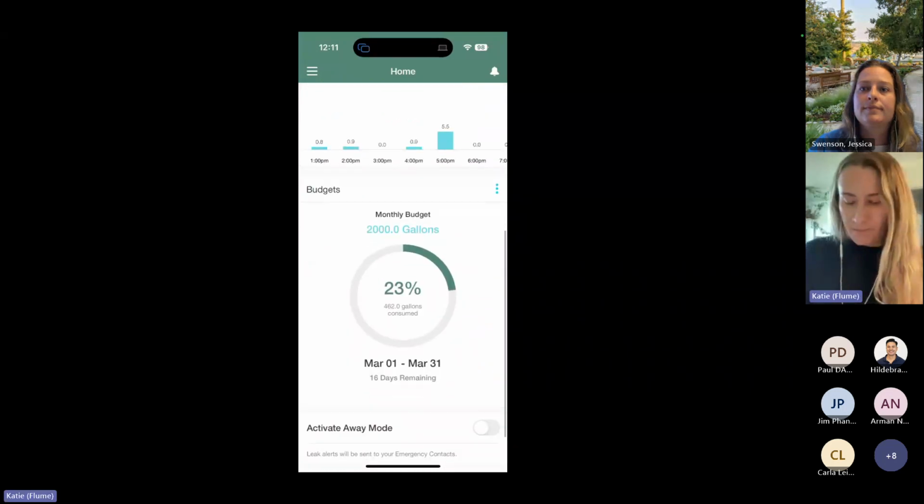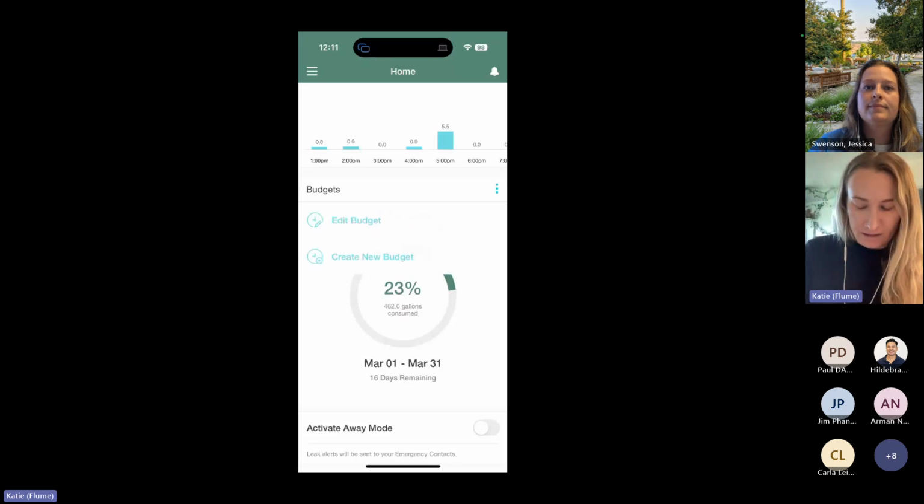The budgets down here, you can see I have a monthly budget of 2,000 gallons per month set up. And I've used 23% of that. I probably need to adjust that to be a bit lower because I don't typically hit that 2,000 gallon mark per month. If you want to set up any daily or weekly budgets, you can do that right from here by creating a new budget, or you can edit that existing budget.